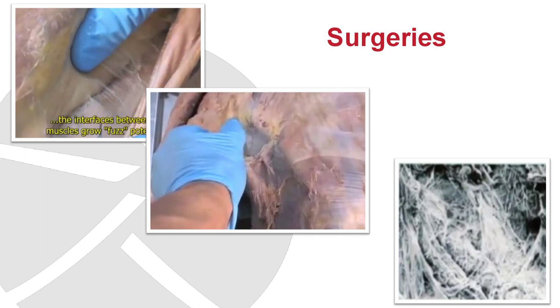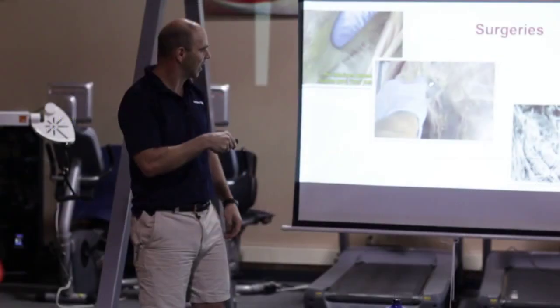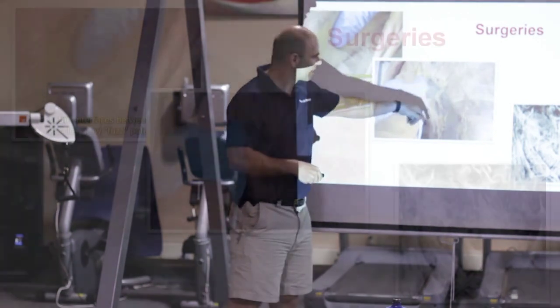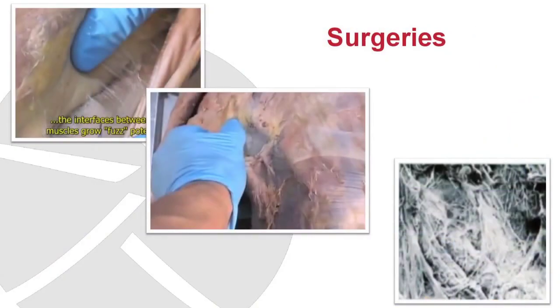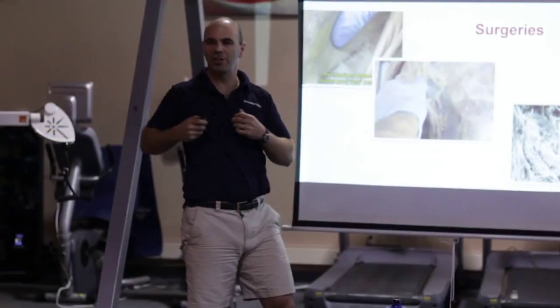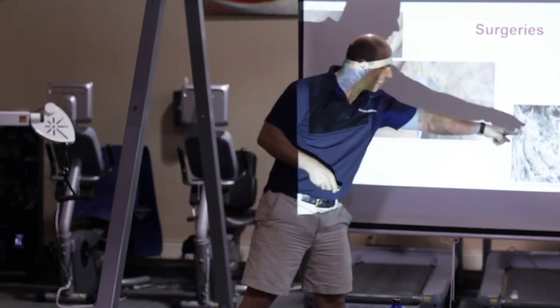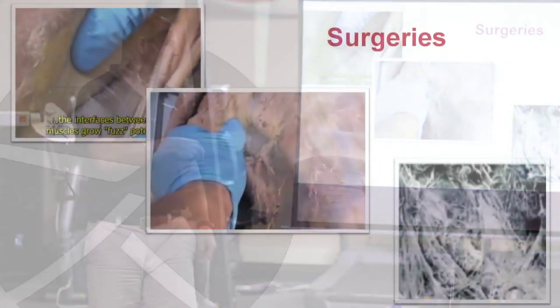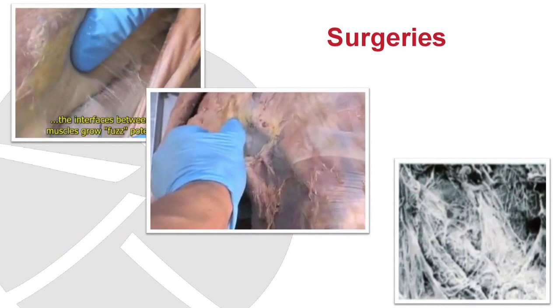But what happens frequently with surgery, and it's a little hard to see here, instead of this, you get this. Or instead of this nice webby that really nicely moves skin, fascia, muscles on muscles, you start to get this. This is 3 weeks in a cast. You start to get all these fibers gluing to one another.